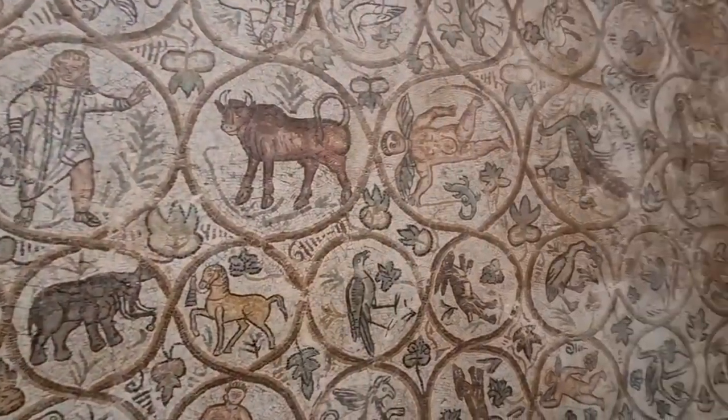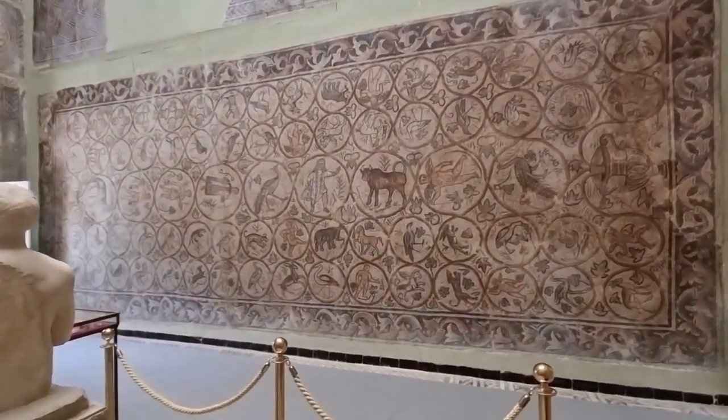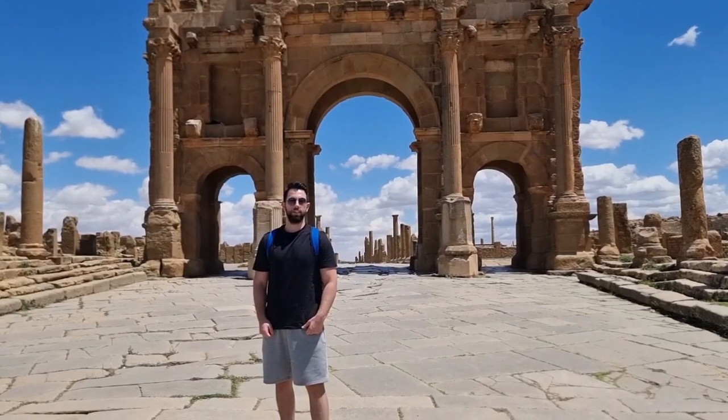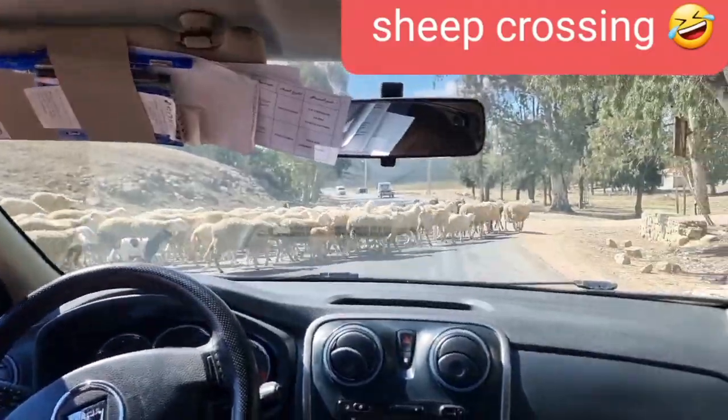This one was, I invite you also to focus with that expression there in the light. Here in Timgad, yet another Roman ancient city. Let's go and check out. Sheep crossing the road.